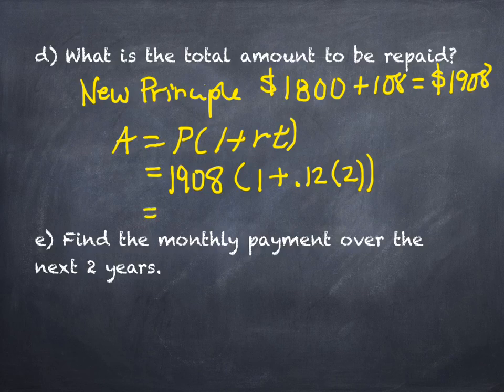All right. So working this particular problem, we're going to work from the inside out, unless your calculator takes it just like this, which would be fine. If you work from the inside out, you start inside the innermost parentheses with the multiplication part. You're going to do 0.12 times 2, which is going to give you 0.24, and then you're going to add the 1 to it. So now you're going to have 1.24, and then you're going to multiply that value by the 1908 at the beginning to get what value?